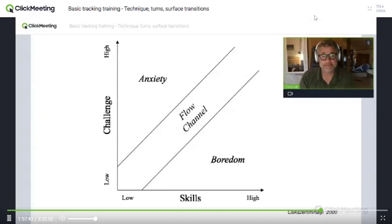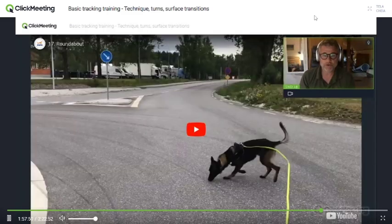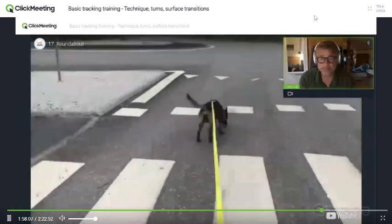And this is, I think, extremely fun. So when you go by car and you realize that you're driving through a roundabout and you realize that you have never been tracking a track that goes in a roundabout, well, then that's a perfect reason to do that.